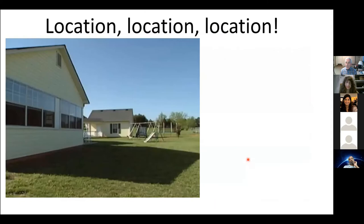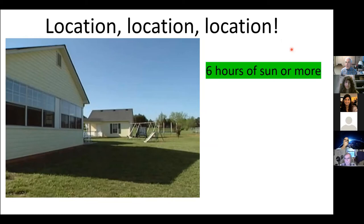Okay, so where are you going to put this garden? This is where you're not going to put it. You don't want to put it in the shade. Don't put it next to your house, even though it's right by the windows, if it's too much shade. You should have at least 6 hours of sun.